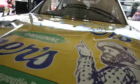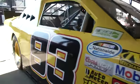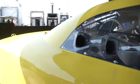Look at here, I got a Masters hat. I went to the Masters yesterday, watched a practice round, so I'm all charged up for Darlington. Tame this old lady in black, you know what I mean?